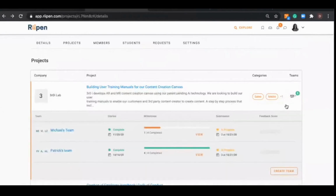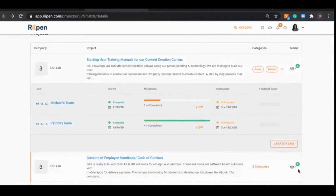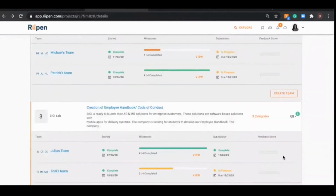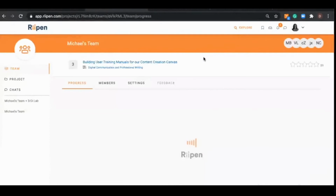What Riipen does is provide you the tools to manage all of these groups at a high level. So what an educator can do here is go in and view which students are working with which companies. And not only that, but they can also view milestones that they will have set up for that project.